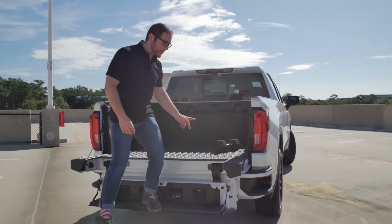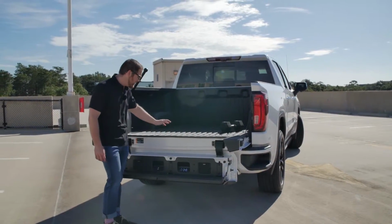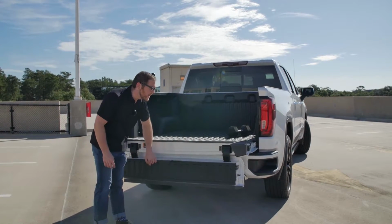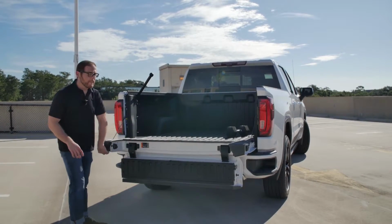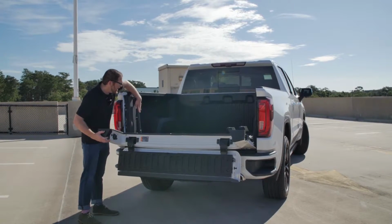And what's interesting about the Carbon Pro tailgate is you don't need a bed liner for it. This is interesting. This is just the surface. You do not need to get a bed liner for this truck. I know that's going to weird out some people who are used to always having a bed liner in their truck, but it's pretty cool.